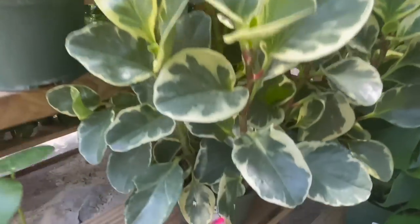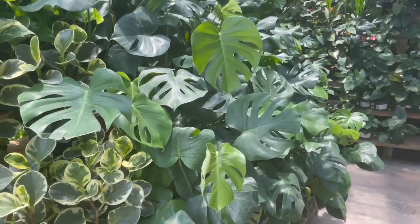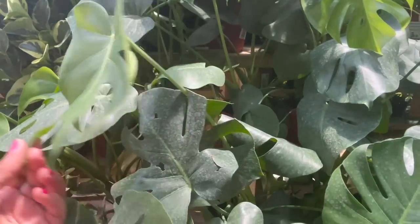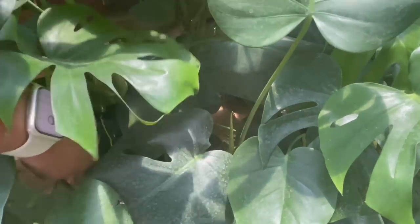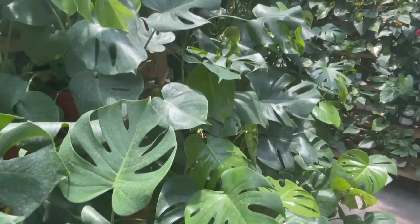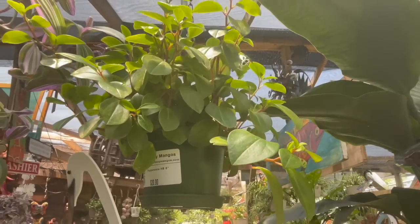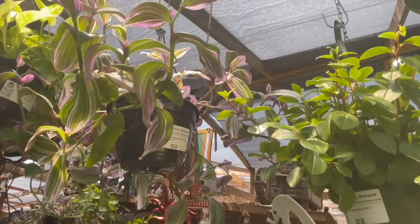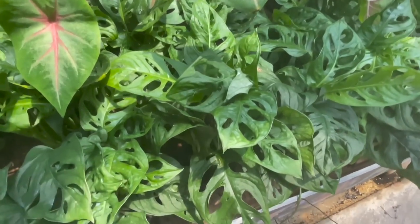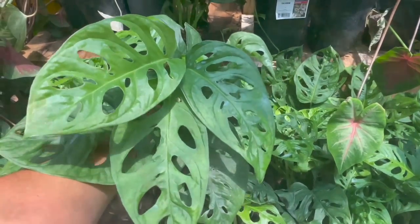They had some really full golden peperomia obtusifolias for $15. 6-inch Monstera deliciosas for $20. This looks like a Peperomia Rana Verde for $20 in a hanging basket. Right beside that, there were some Tradescantia Nanox. Here they had more Monstera adansonii. These were 4 inches for $10, but pretty full.